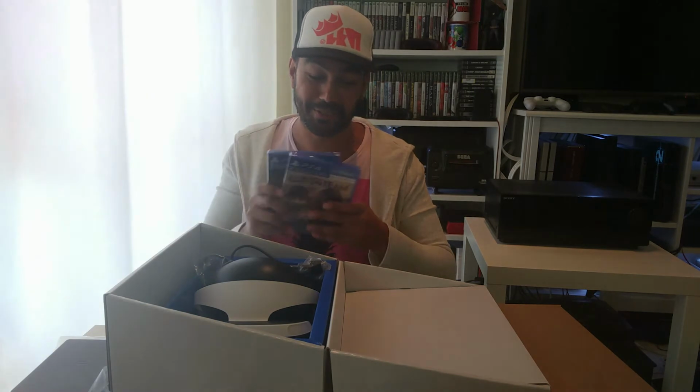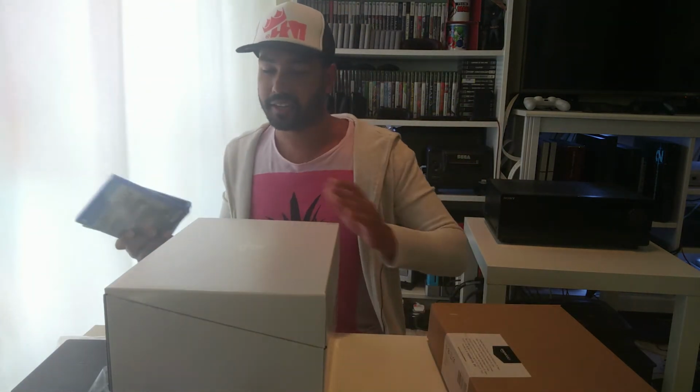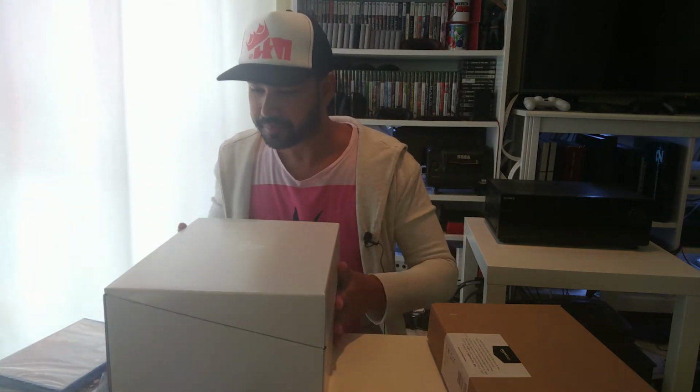So anyway, these two games, I will start playing these for now, and then hopefully I'll pick that one up once I complete a bit of my backlog.